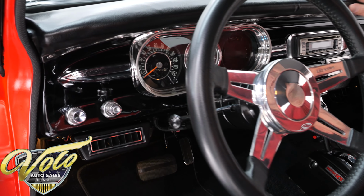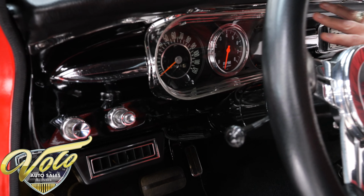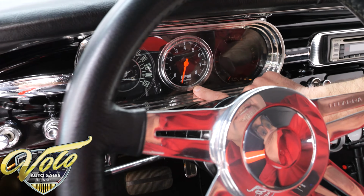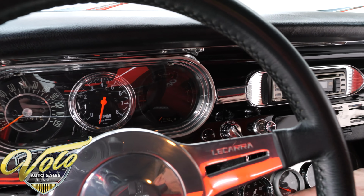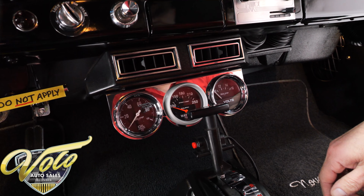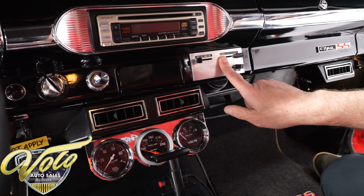Dash area is sharp looking. It has a padded dash. That's optional. The chrome is shiny. The black paint is exceptionally shiny. It's got an aftermarket tachometer in the middle. That's a factory gauge cluster there, but they've also put in a probably more accurate aftermarket gauge cluster. The AC vents, vintage air controls.